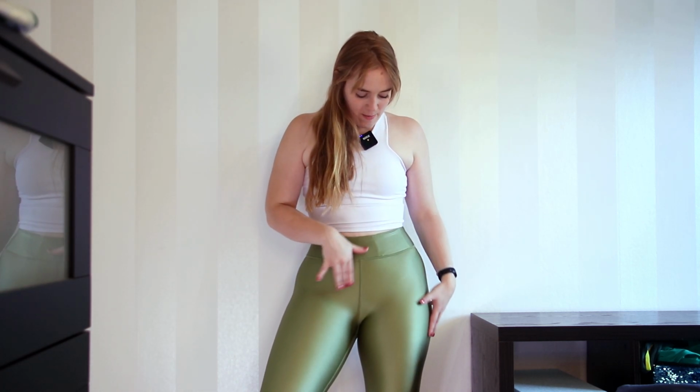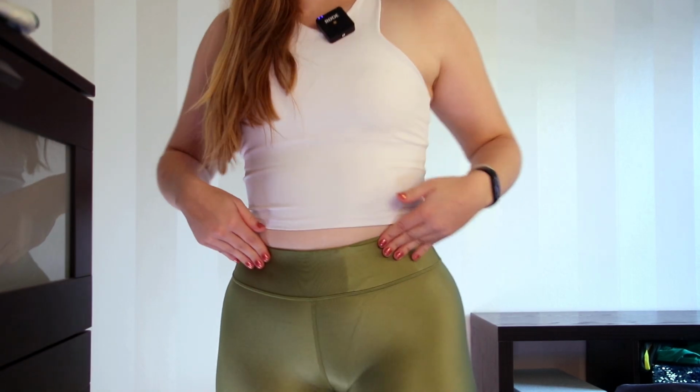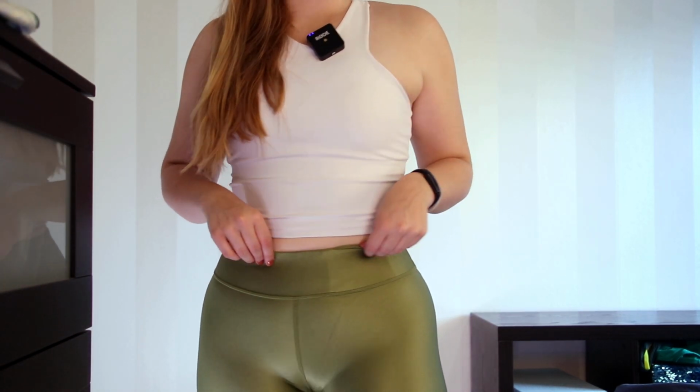And I like these because they're a nice color. They're this kind of pistachio green. Yeah, I had to think a little bit about what to compare it to. But they're this nice shiny pistachio green. And I always like shiny things. So this is why I had to get these.